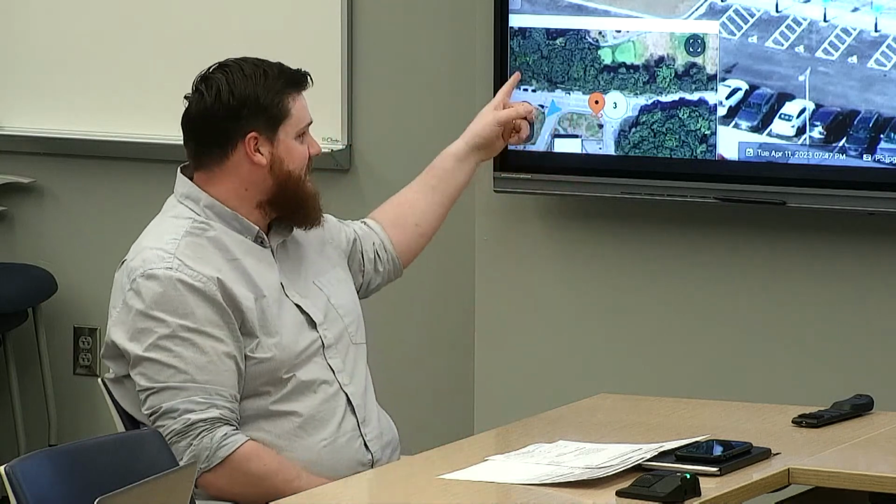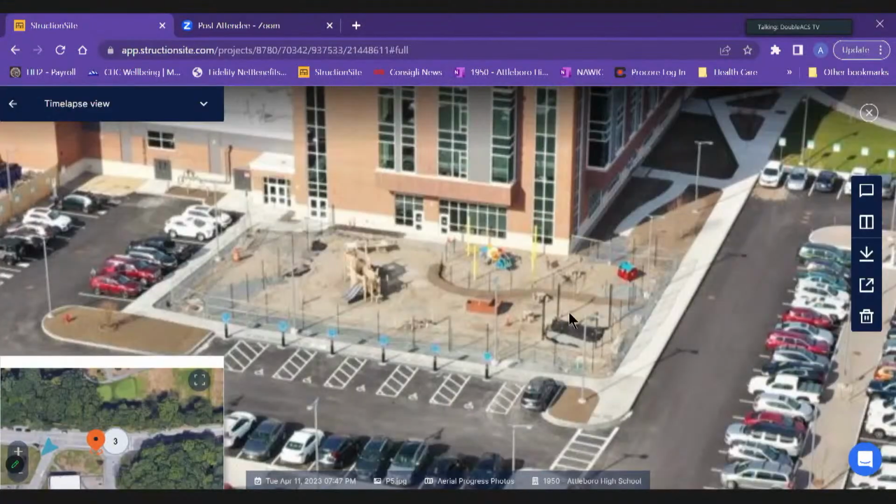We did install the sunshades today or the other day, but this is the sandbox right here. It's about a 2-foot deep, 3-foot concrete surround sandbox. And once we pour that, then we can start doing all the finished grading.